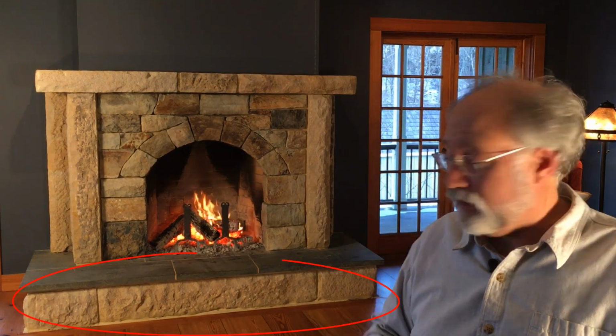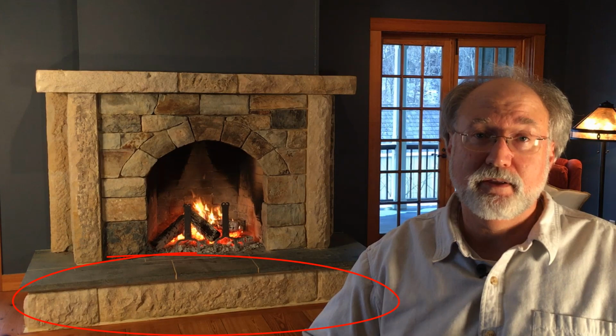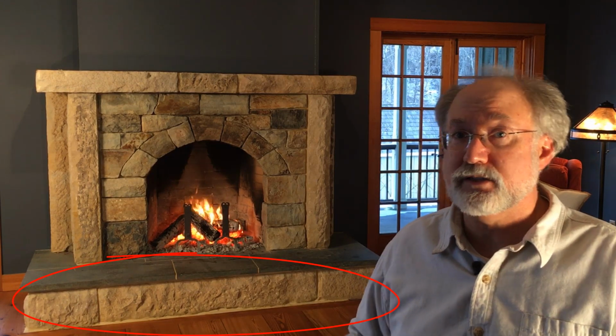And first of all, you can see that there's a raised hearth down at the base. And there are benefits and negative aspects of a raised hearth versus a hearth that would be flush down to the floor. Historically, most fireplaces were built flush to the floor.